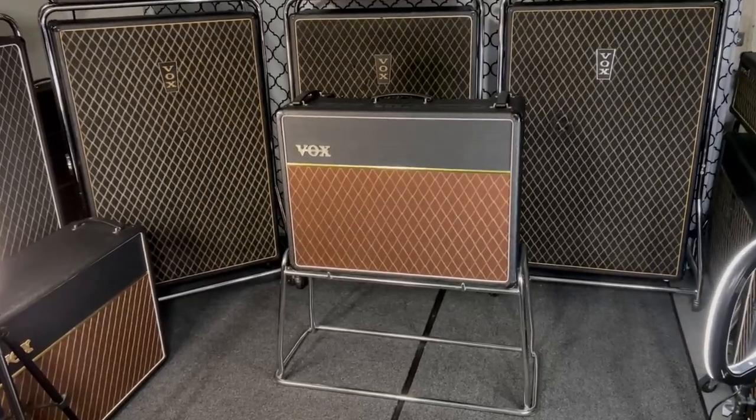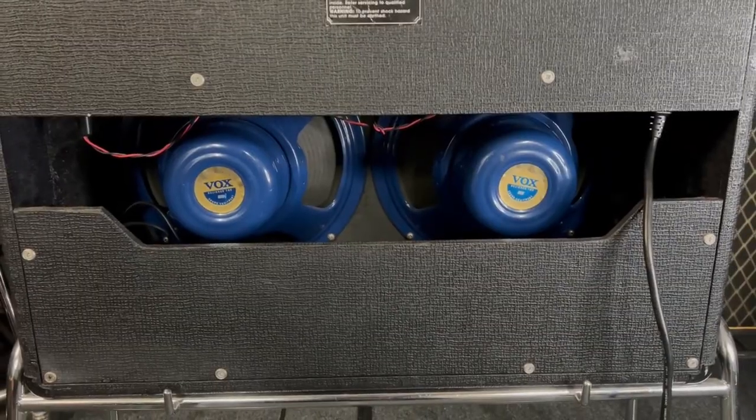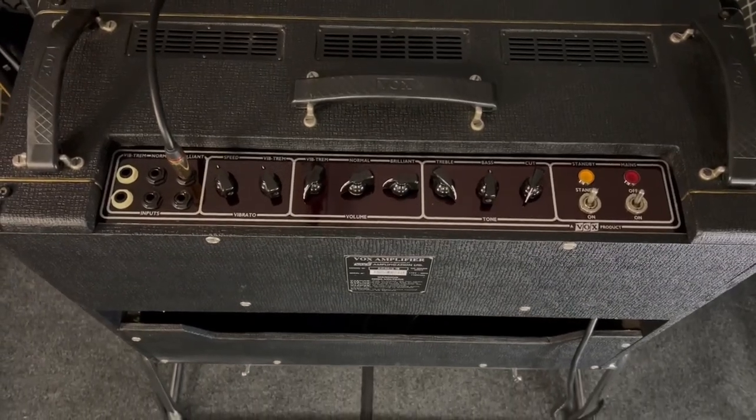Now let's hear what they sound like through my 1999 Korg AC30 with the two Blue Celestion speakers, treble turned all the way up, bass halfway, through the Brilliant channel.